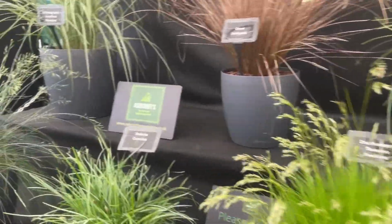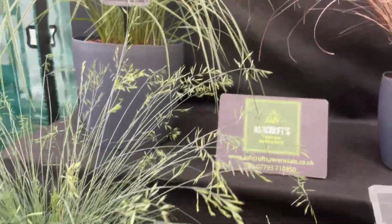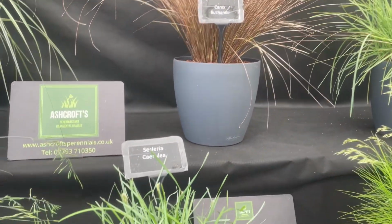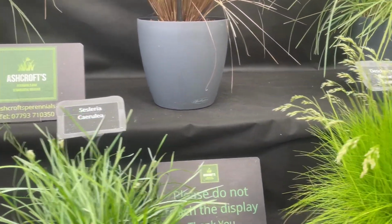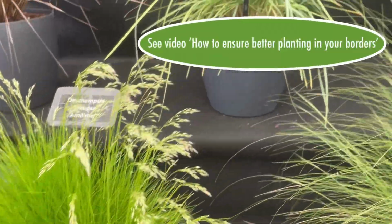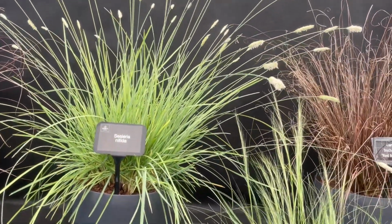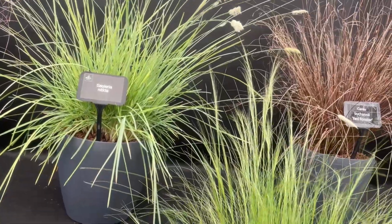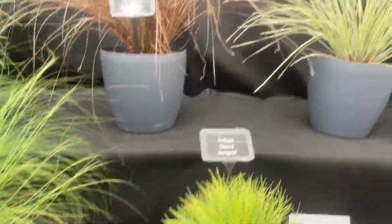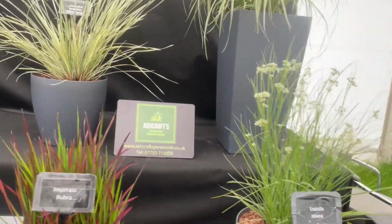And this stall showcases all the different types of grasses that are available. And I know a lot of people don't like grasses, but they really do add a new dimension to the garden. And I did a video last year about how to ensure better planting in your borders and taking inspiration from RHS Garden Bridgewater, and even the video we did with Rosie Hardy. Rosie really advocates grasses, and the reason being is that grasses add movement to the garden, and nothing does it quite like grasses. So really, if you haven't considered it, really think about it.